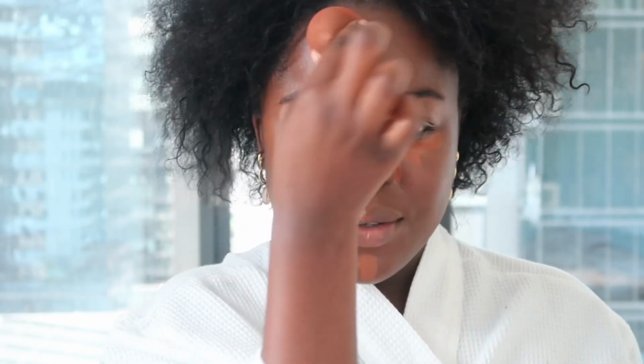So if I'm going for a more natural, I guess your skin but better look, very simple look, I'll stop here with the highlighting. But because I'm doing more of a full face, I like a more dramatic highlight look. But this actually looks really great.